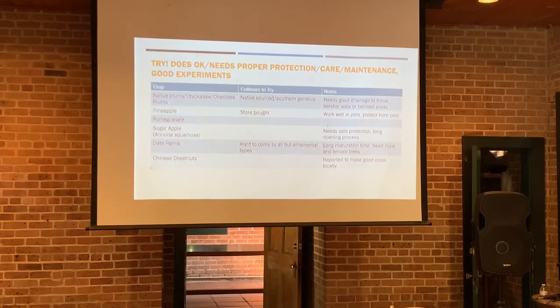The dwarf pomegranate, I think it's on my go for it list. They make a little fruit. They're somewhat resistant to that mummification. Yeah, they're fussy, they're high maintenance. Yeah, I'm thinking about pulling mine out. A lot of people do.